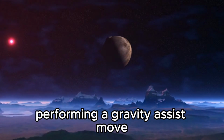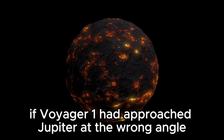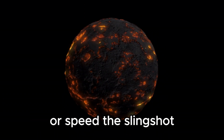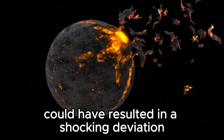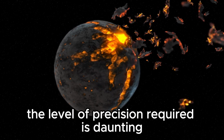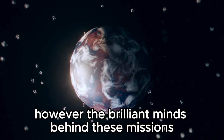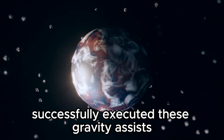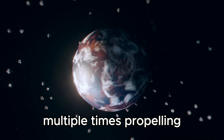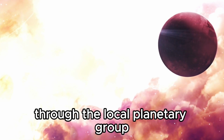Performing a gravity assist move requires outstanding accuracy. If Voyager 1 had approached Jupiter at the wrong angle or speed, the slingshot could have resulted in a shocking deviation from its intended course. The level of precision required is daunting. However, the brilliant minds behind these missions successfully executed these gravity assists multiple times, propelling the Voyager spacecraft on an astonishing journey through the local planetary group.